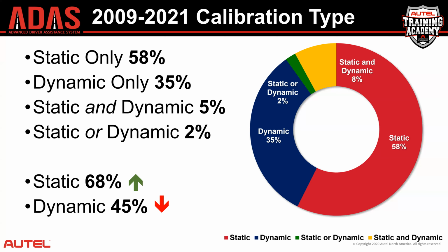General Motors and Ford are watching very closely on how well our calibration system performs at the FCA dealerships before they jump on the bandwagon and start looking at an ADAS calibration system for their own dealerships. Not saying that they're going to choose Autel, but they're looking at what FCA did.